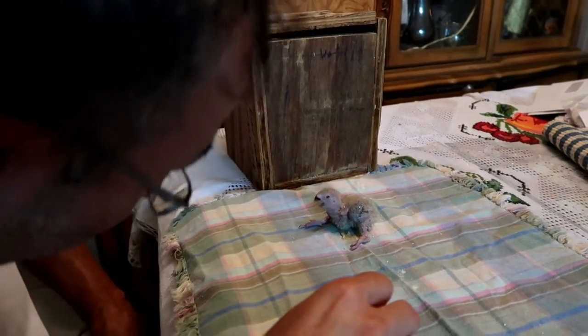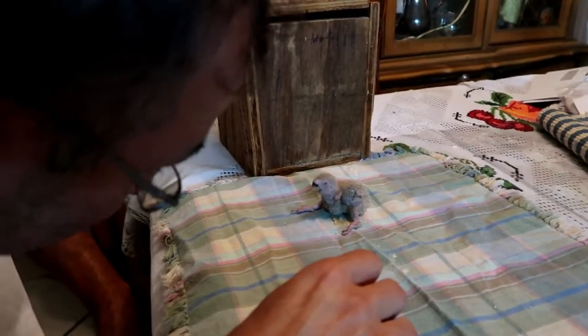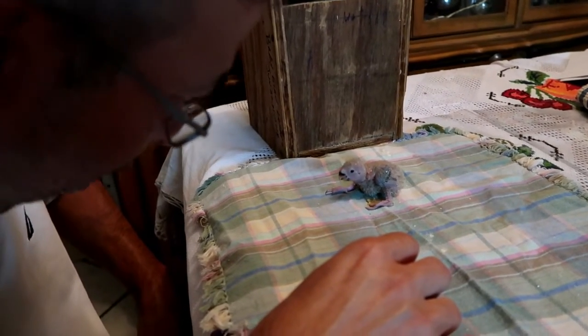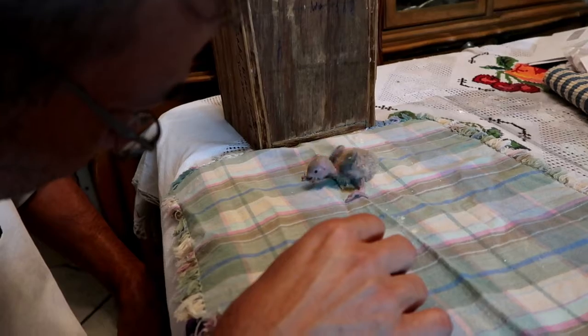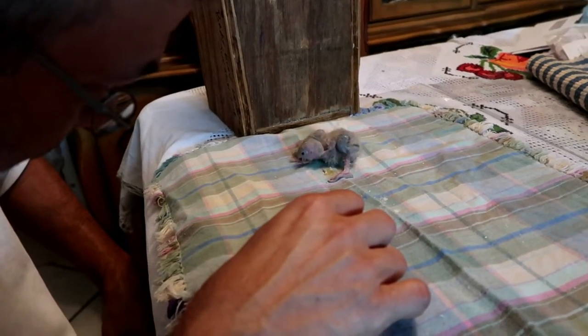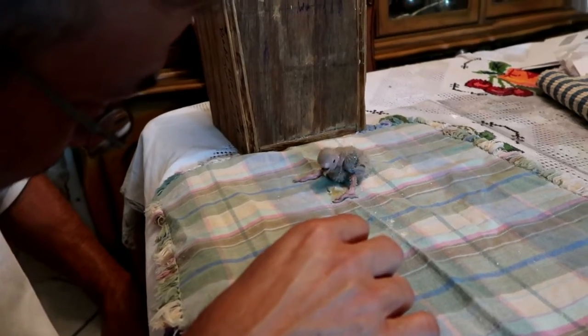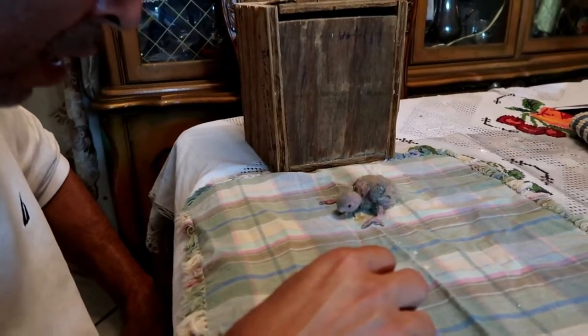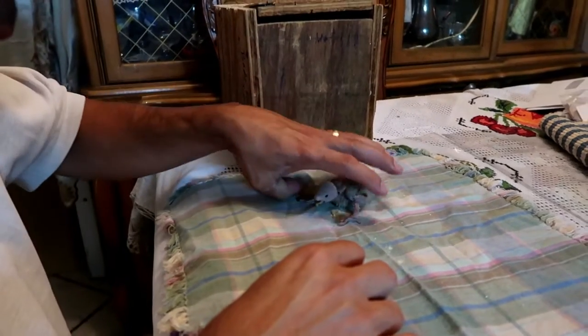Are you okay? He's like, yeah, I'm doing the split. Breathe. Funny how Judy said they look like rats. Does that look like a rat to you? The thing with the little beak.